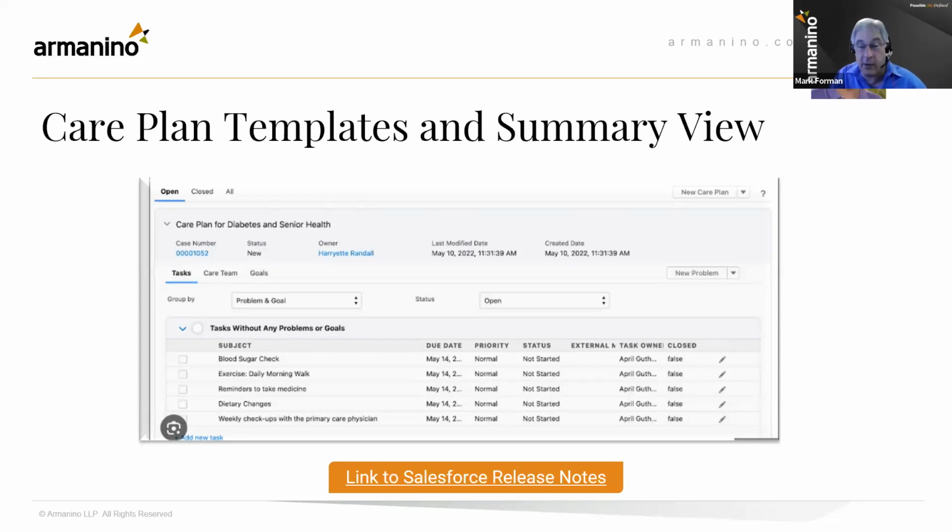Oh, I see another question. Julita, would you care to read that? Yes. Can care plan templates streamline and/or enhance the coordination and delivery of services for nonprofits?